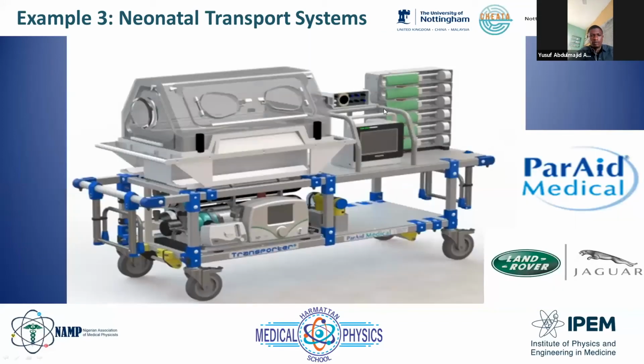So we worked with a couple of manufacturers to design a new system using our mechanical engineering department. We worked with Land Rover and Jaguar, and we created a brand new system of transporting our babies around. But that was very much a mechanical engineering exercise. So these are three examples of the very, very many from different areas of healthcare where we've brought engineering in to look at a problem that was facing the patients, and then design some engineering solution to improve the way we deliver healthcare. So that's innovation, healthcare technology innovation.